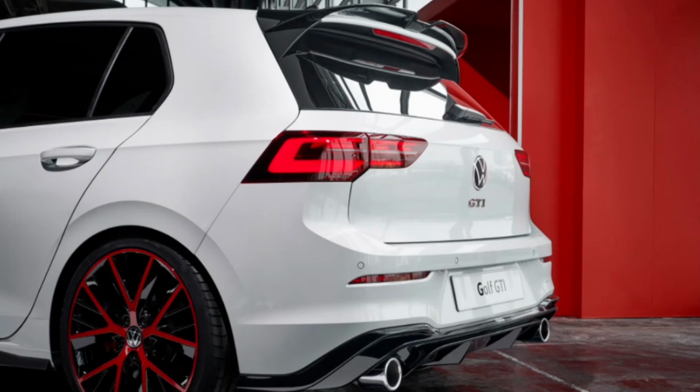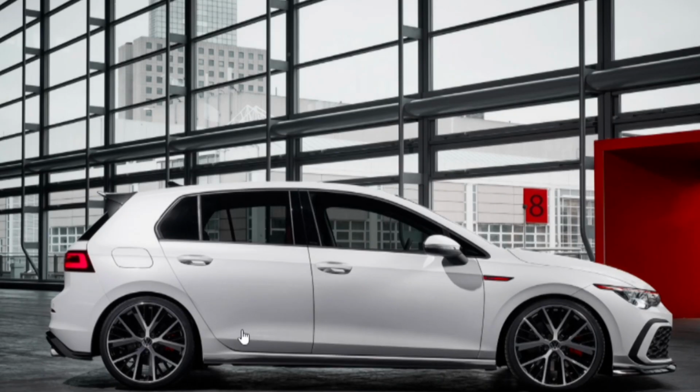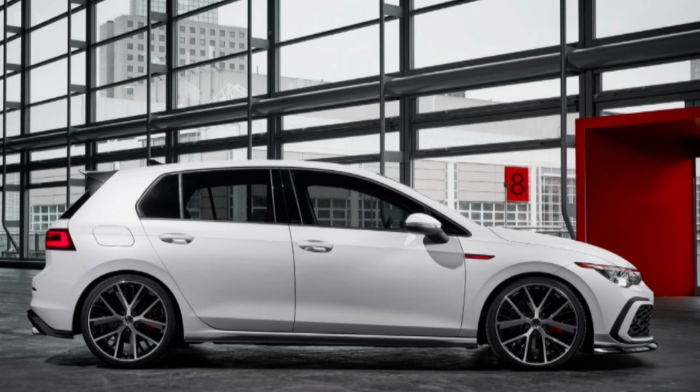Let me end it on what I think is the best image, which I think is actually this one, side on. Let me know what you think. This is the Oettinger for your GTI base Golf 8 GTI. Interesting to know what the ones look like for the Golf R if they bring those out.